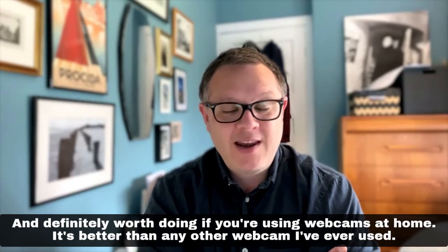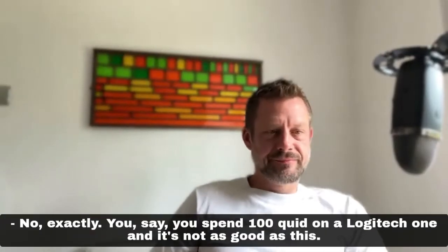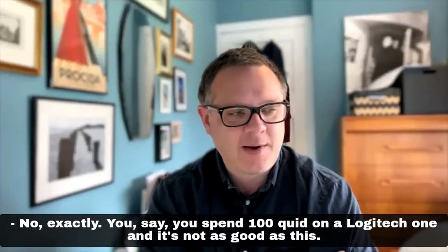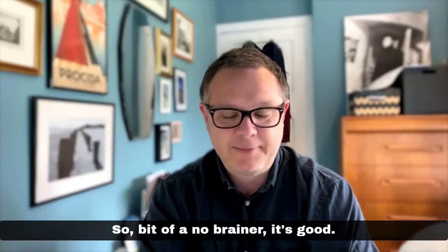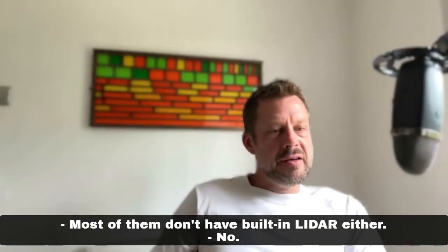It's better than any other webcam I've ever used. They're not cheap either, other webcams. No, exactly. So you spend quid on a Logitech one, and it's not as good as this. So it's a bit of a no-brainer. It's good. Most of them don't have built-in LiDAR either.